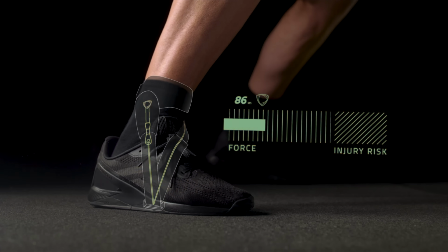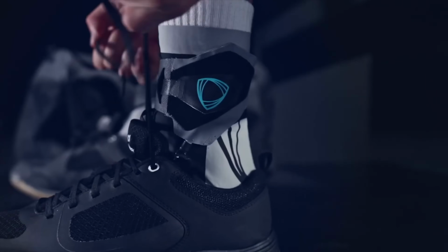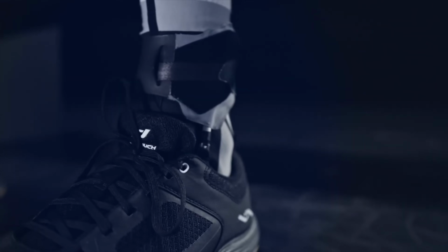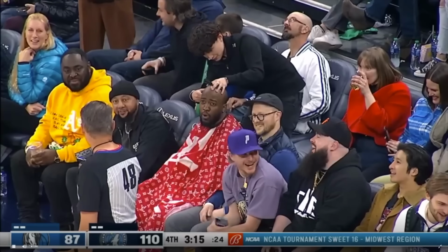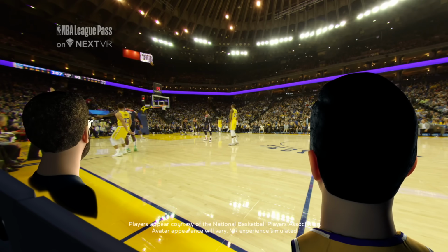So this is very similar to a seatbelt, as when you're in a car crash, it is going to tighten, and when your ankle is about to get rolled, it is going to tighten and secure it as well. Now, this next technology is pretty cool. It allows you to sit courtside even if you don't have an NBA team in your city. And that's using the technology of VR and the metaverse.